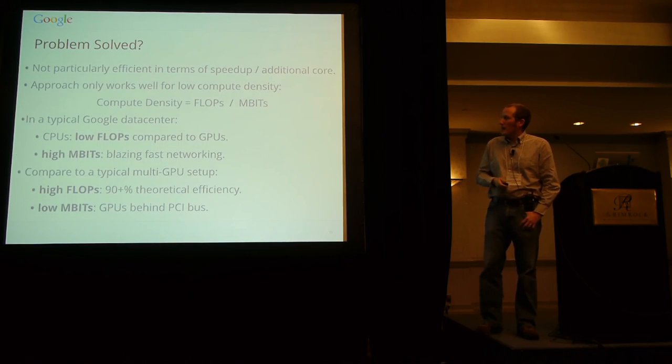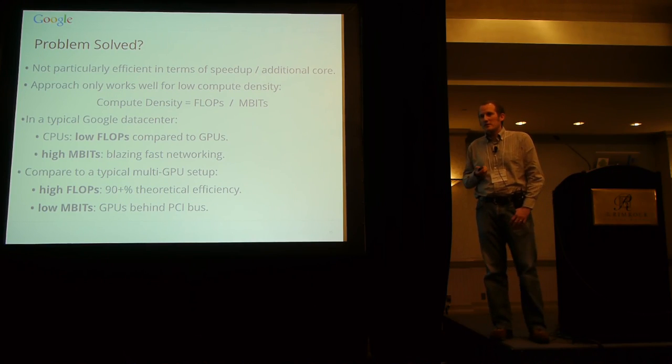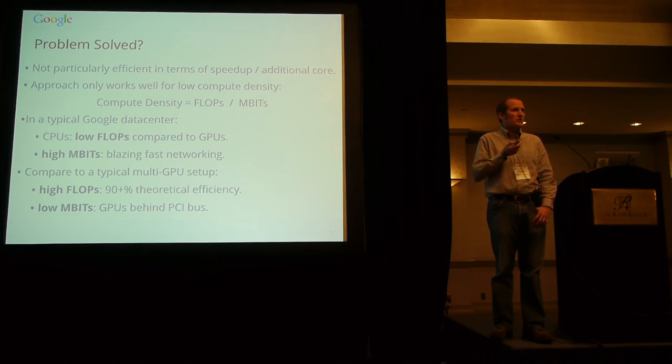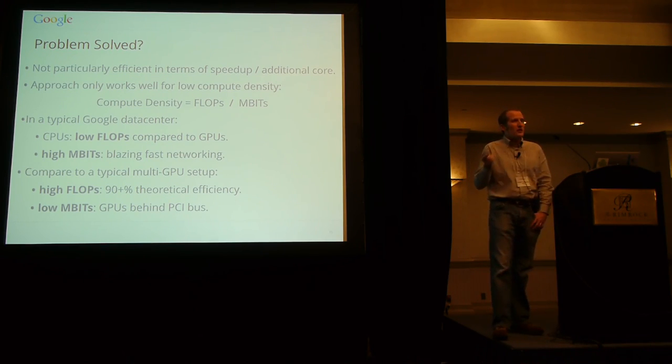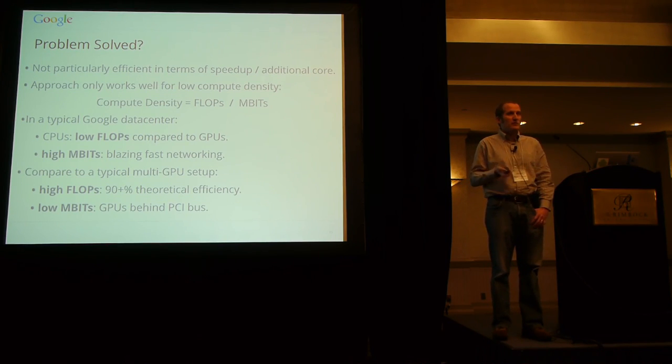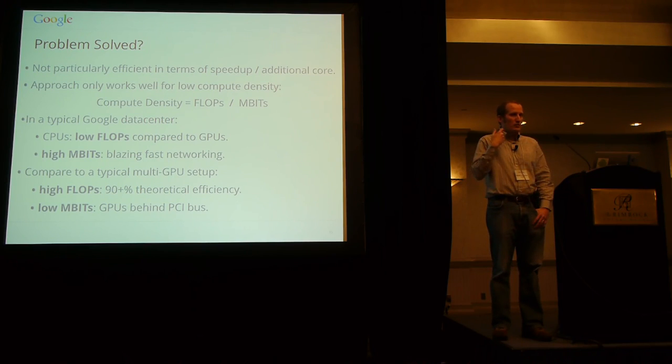So, have we solved the problem? And the answer is no by a long shot. This works extremely well if you have thousands of machines lying around. And the efficiency of the system is extremely poor if you consider efficiency as the gain you get per additional machine you're throwing into the pool. The efficiency goes down very quickly. So we can get state-of-the-art speed-ups by doing this very, very fast training. But the efficiency of the whole system is rather poor.